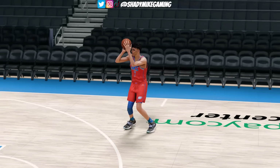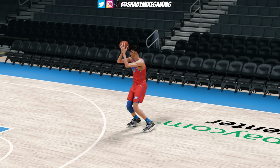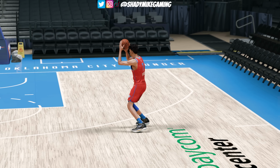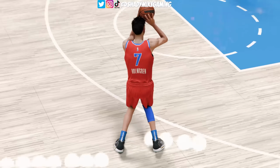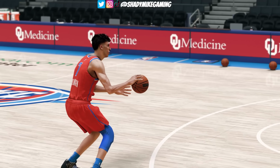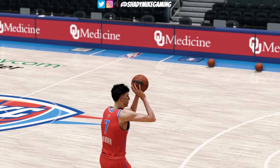Guys, next up, we're going to talk about Chet Holmgren's form. And, you know, there's a couple of details that we're going to look at with the form that make it pretty unique. And I think the only reason we capture some of these details is because of the length of his arms. But first and foremost, we're going to talk about his set point.